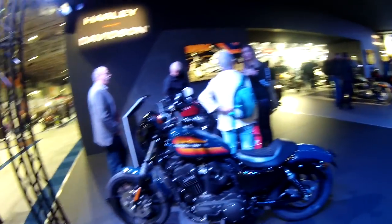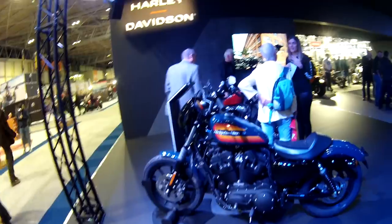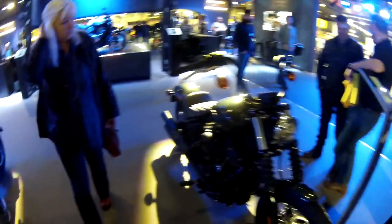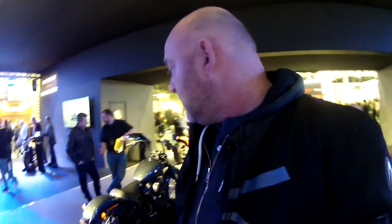This is coming from a Sport Glide rider, and that is just perfectly formed. Very nice. Yeah, I do love this Street Bob as well. See, this is where the Street Bob needs to go. It needs to beef up a little bit, I think, just a little bit. The Fat Bob is just a hooligan bike, great.